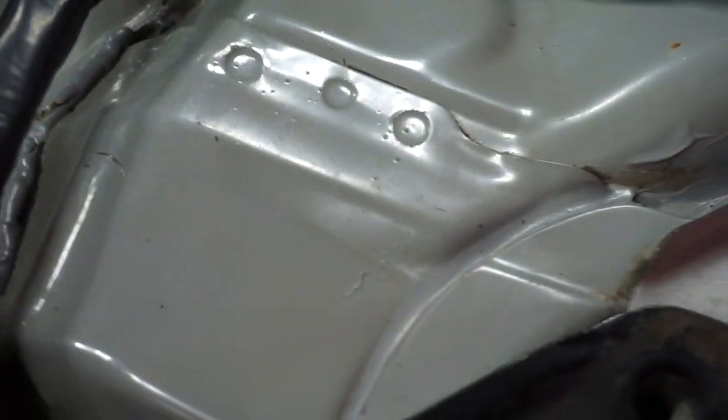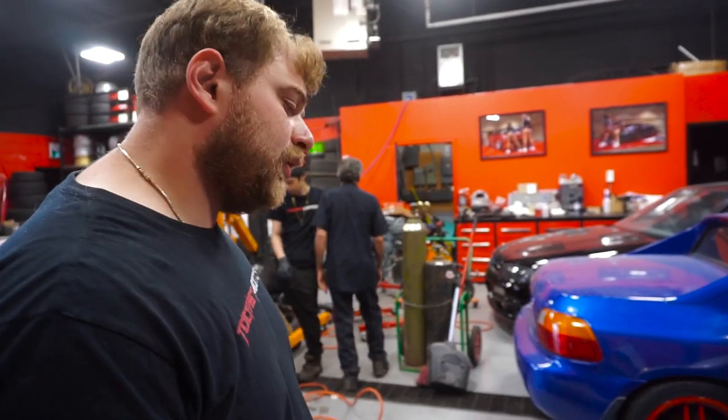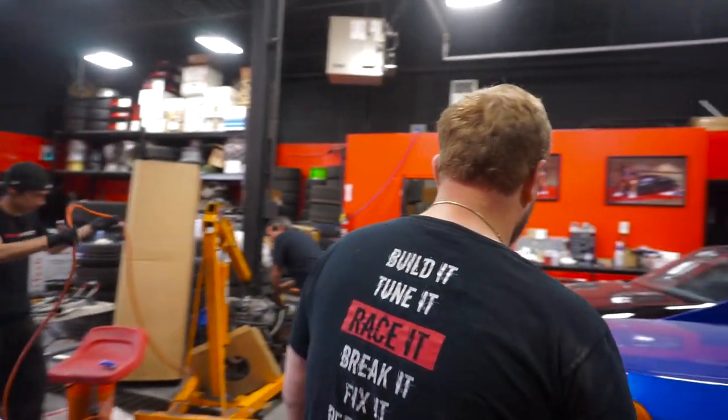It is super shiny. But other than that, Ricardo's going to be moving all the goodies off of this engine onto the new engine. And that's the plan. We painted the front of the engine. We painted the valve covers. Nice and juicy. I don't want to tell you what color yet. You guys got to stay tuned. And we're gonna get to cracking, baby. We don't play no games around here.